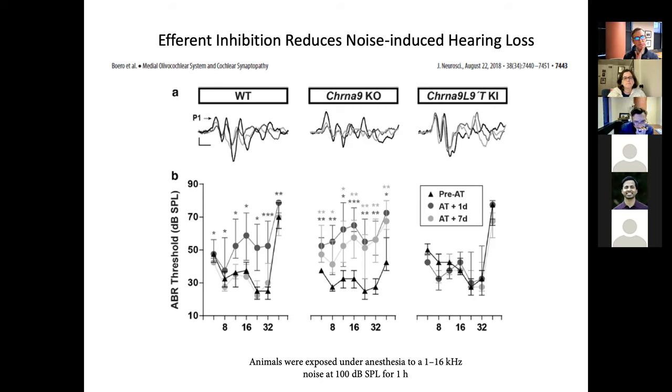And then best of all, there's a mouse in which there's a point mutation that produces a gain of function change in the hair cells' acetylcholine receptor. So these animals have stronger than normal efferent feedback. And what you can see in these animals in the rightmost column is that that same acoustic trauma protocol basically caused no hearing loss at all. So we look on this as a possibility for a sort of therapeutic intervention. Maybe we can use the efferent feedback as a way of protecting hearing in those patients which are particularly susceptible, perhaps by genetics or family history.